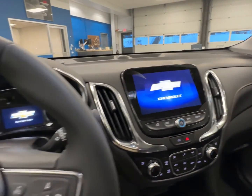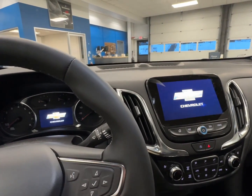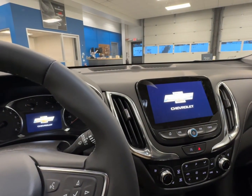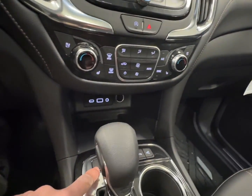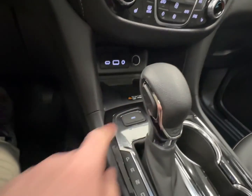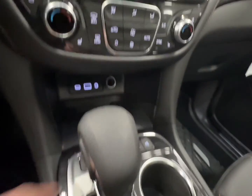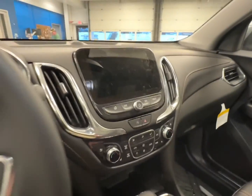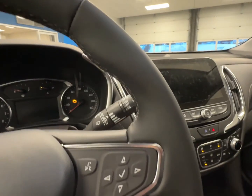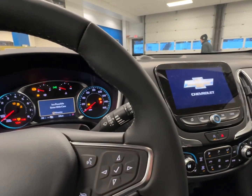Some nice welcome animations. The driver information center here, and then also the infotainment screen there. This is a part-time all-wheel drive, so you can engage the all-wheel drive right there. There's the wireless charging I mentioned, USB A and C ports. This has all the safety features, by the way, including lane keep assist.